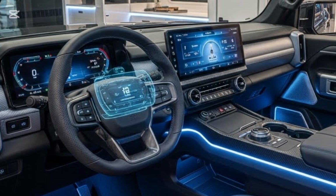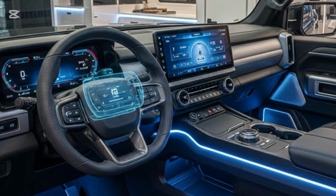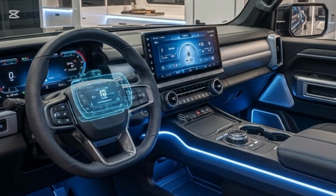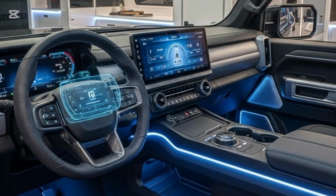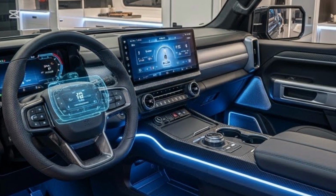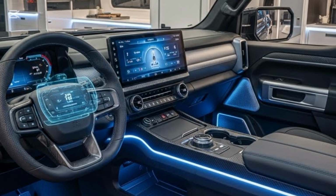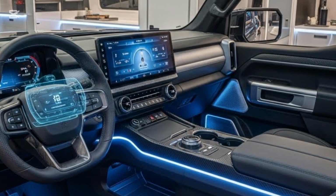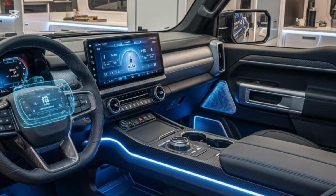When you venture far from civilization, safety becomes more than a feature, it becomes a necessity. The 2026 Hummer EV camper embraces this reality with a suite of advanced safety systems and innovative technologies designed to protect occupants in the most unpredictable environments. At the core is an advanced driver assistance system that combines cameras, radar, and LiDAR-like sensing to create a comprehensive understanding of the vehicle's surroundings.